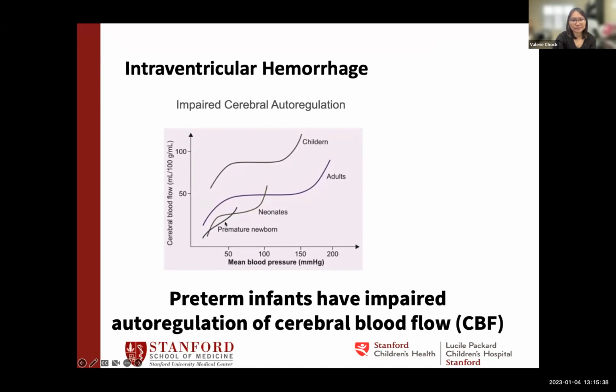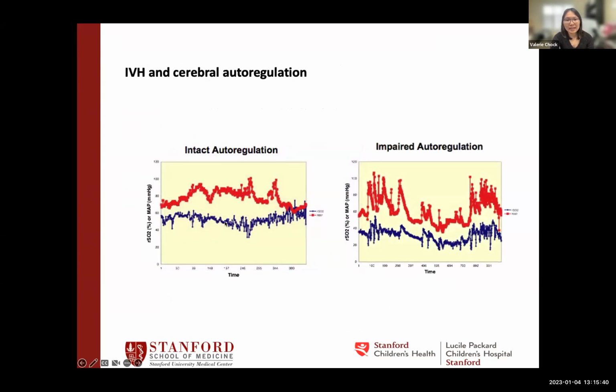Another way to look at this is using the technique of near-infrared spectroscopy. So, you can measure cerebral blood flow by inserting a catheter into the brain, but that's not very feasible at the bedside. So you can get an indirect measurement of cerebral blood flow by measuring cerebral oxygenation. And this is an example from some of the NIRS work I've done. This is actually in a cardiac baby, but the concept is the same. So in red here, you see the systemic blood pressure fluctuating. And in blue, the cerebral saturation remains relatively constant. So this is what you want to see when there's intact cerebral autoregulation.